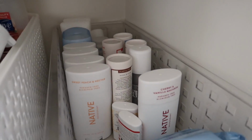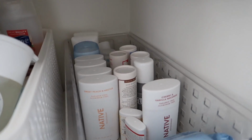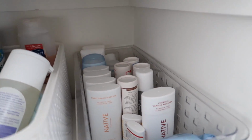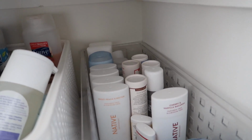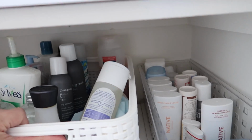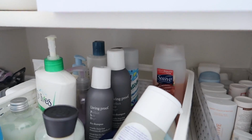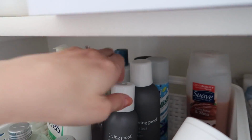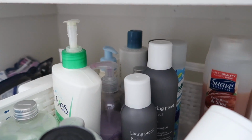I also keep a bunch of deodorant because for me that's one thing I'll need to have. Like if the zombie apocalypse comes and I can't go to the store ever again in my life, I need to have deodorant, otherwise I'm gonna be miserable. So I keep a lot of deodorant, and then I also keep a bunch of dry shampoo, because even if I can't wash my hair and blow dry it and all of that, dry shampoo for me is a godsend, so I always have extra of that.